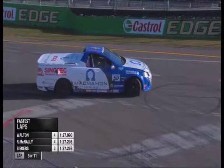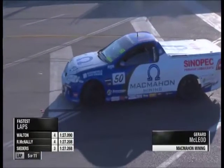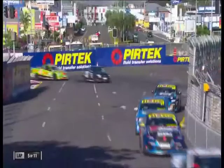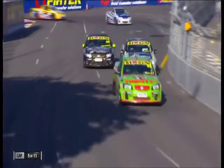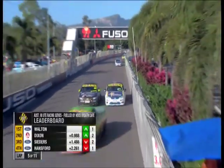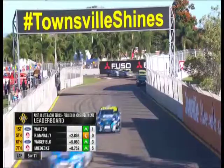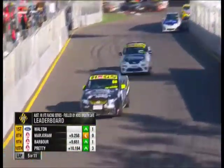Now, wouldn't mind betting that was the contact we saw from Jeremy Gray into the back of Andrew Fisher as Jared McLeod lights up that McMahon mining Ute. He'll be unhappy. He probably thinks that it was all Andrew Fisher, but as we saw, Fisher was getting a bit of assistance as Harris again under attack from Wilson this time. So definitely something wrong with that car of Ryle Harris's. Oh dear. He's won 2 races here in the past, Ryle Harris, but it's not going to happen today.